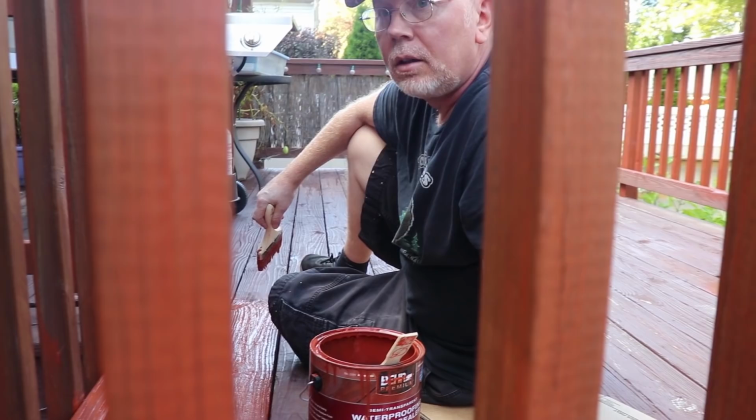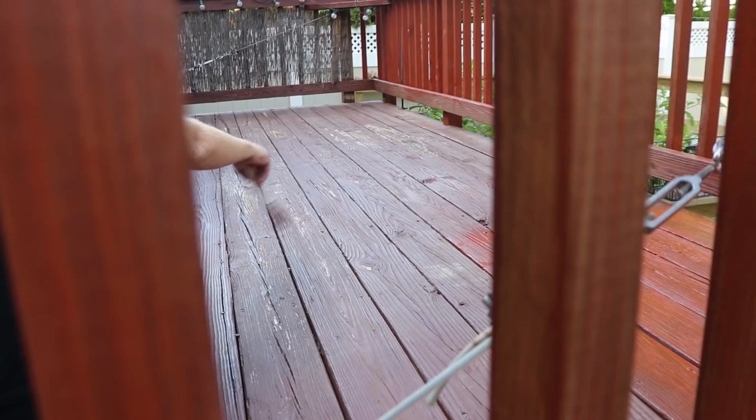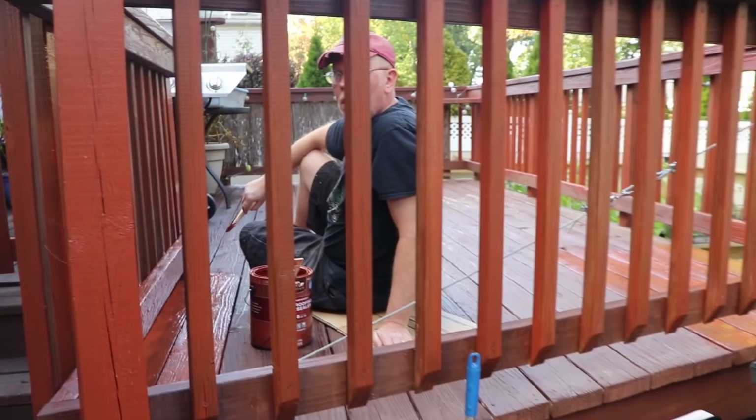It hasn't been long, and you see some of the paint. I don't know if you can tell. You can see it in the middle over here. Over there, you can see it. It's peeling off, so we got to put another layer. We did 2 coats. I guess it needed 3. So here comes the 3rd coat.